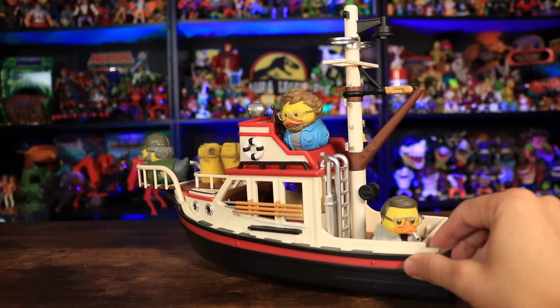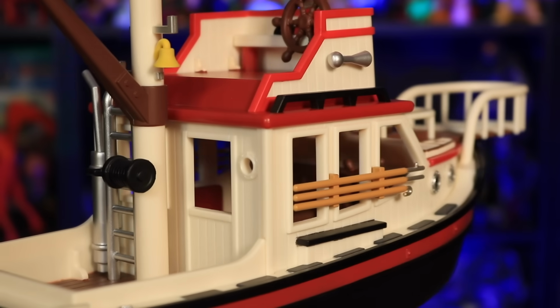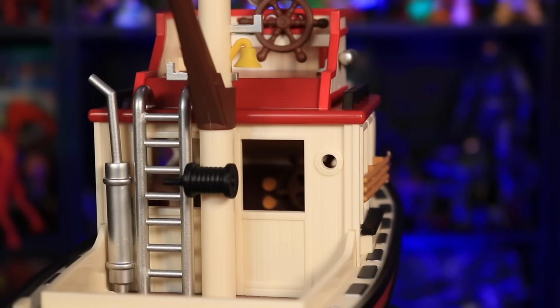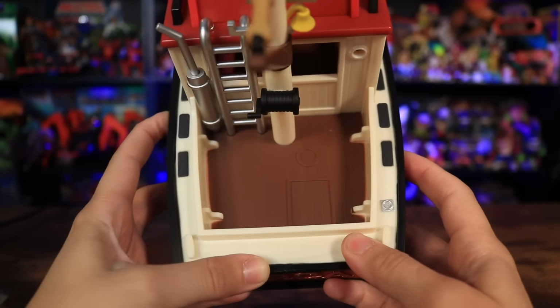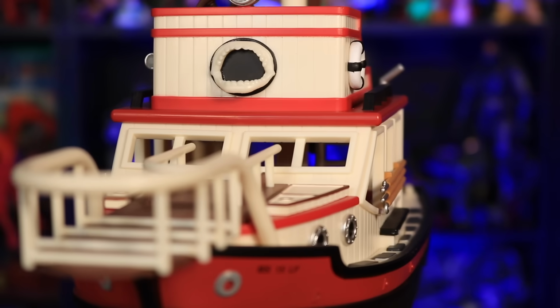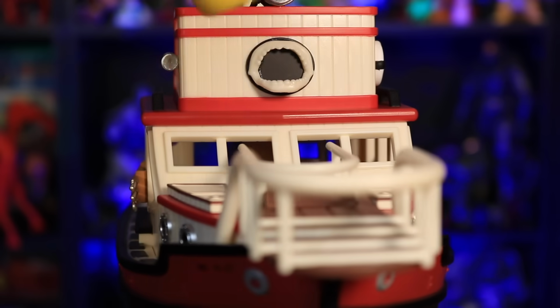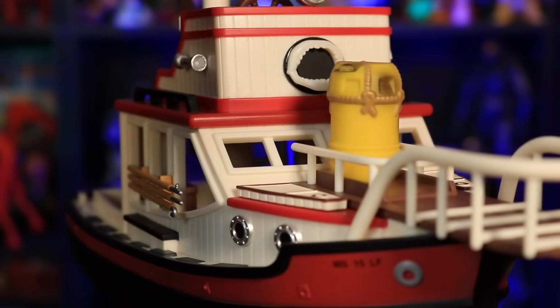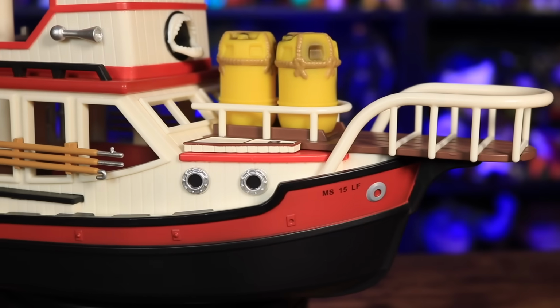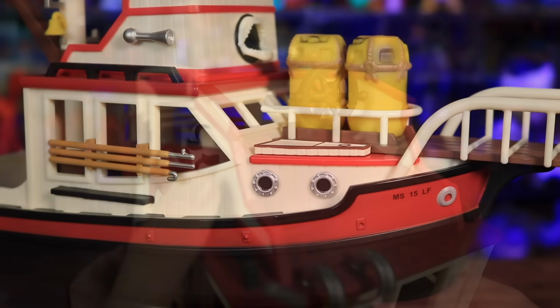The boat itself is the display base for all your minifigures, and it's really cool. There's molded details like railings, harpoons, life preservers, lights, bells, little portholes, even an outline of the door to the engine room down below, a set of shark jaws on the top there, a crow's nest, the iconic bow pulpit in the front, which is used to stand on to get a better shot at the shark, and we also have Orca on the back, and as well on the side here we have MS-15LF, which is the hull identification number of the boat. It is all here.